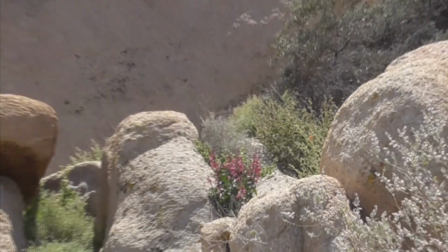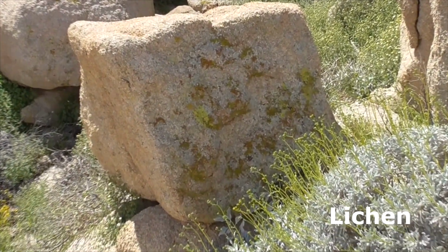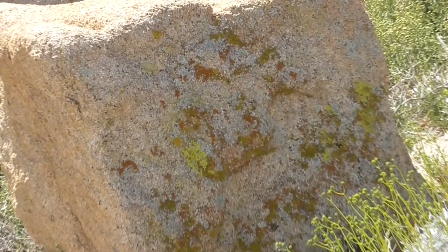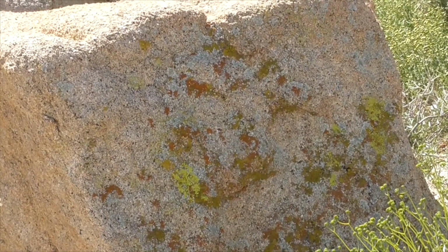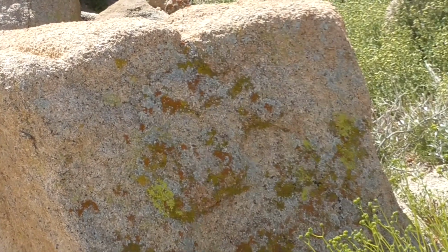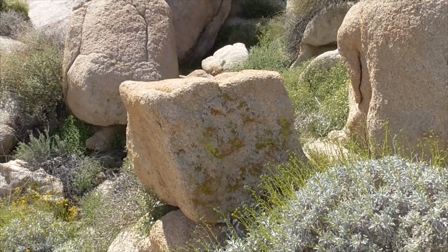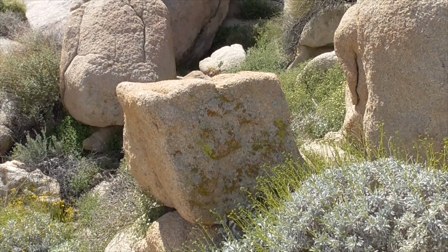Anyway, that's pretty cool. Here we got a bunch of lichen growing on the rocks. He's like a fungus algae kind of plant. He'll grow in the cracks and slowly erode this rock in the cracks, and then the rock will break or crack open a little farther. Helps with the erosion out here.